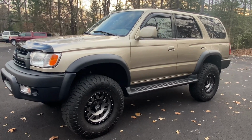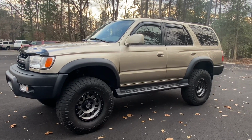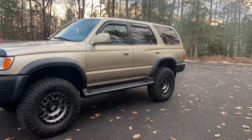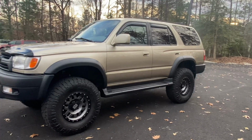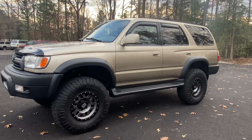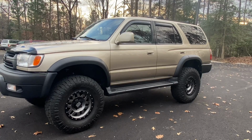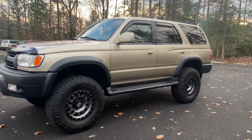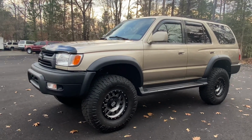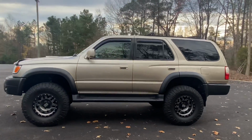Obviously, you're looking at a lifted 4Runner. We have a Toytech coilover system with fully adjustable upper control arms. We have forged sway bar end links front and rear, adjustable panhard bar, also known as a track bar, full service and full suspension and steering on this 4Runner. We have a set of 285/75/16 Nitto Ridge Grappler tires on XD series wheels. Now, obviously, with a coilover system, it is adjustable as well.